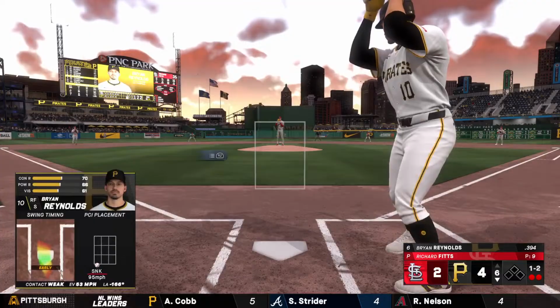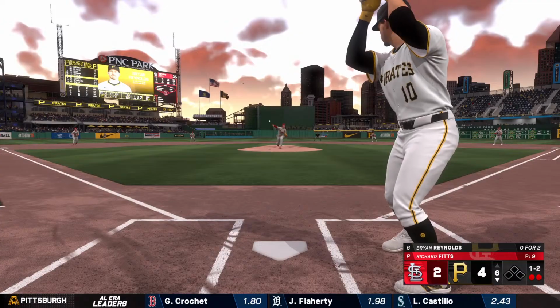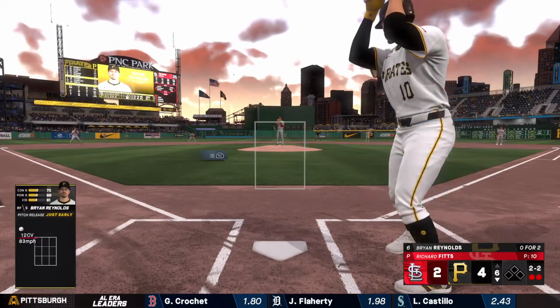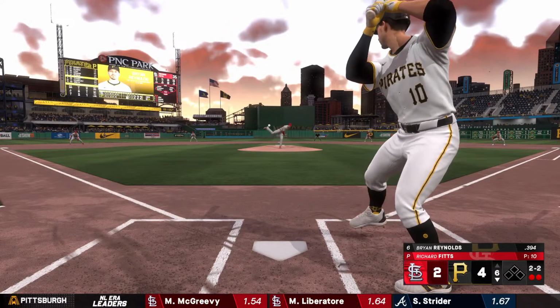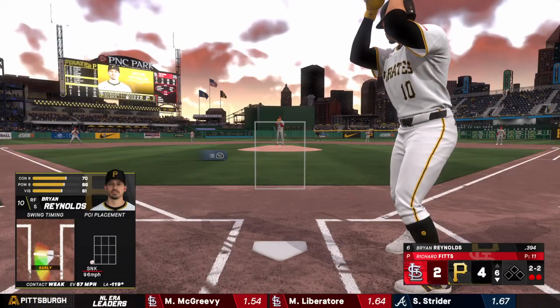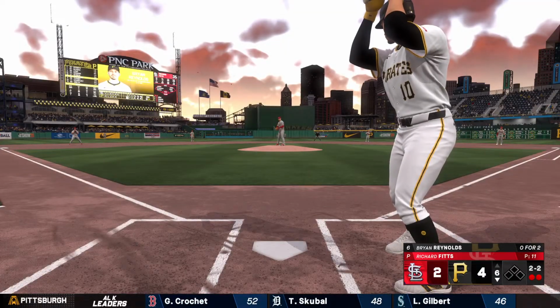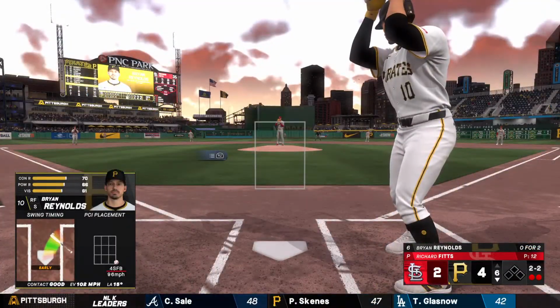And that's fouled off. 2 down, nobody on, here in the bottom of the 6th. Ball. Battling here as he fouls it away. The 2-2. Fights it off. He'll see another. Well, he's having a tough time getting a pitch by him.